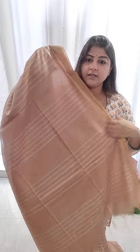Next, the color option will be chandan color or golden beige, however you wish to call it. A very pretty one. Just see, with the same golden border, the saree is highlighted. Again a very pretty color. And here comes the palla section of the saree with the blouse piece. 800 is the price, free shipping all over India.